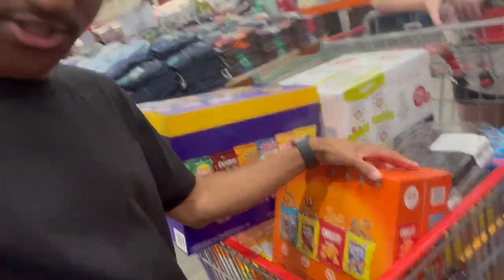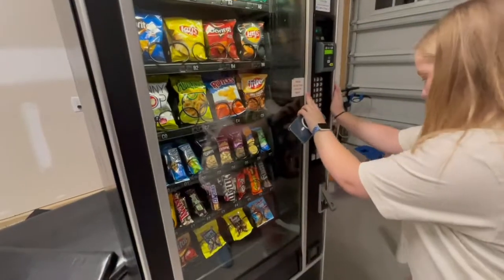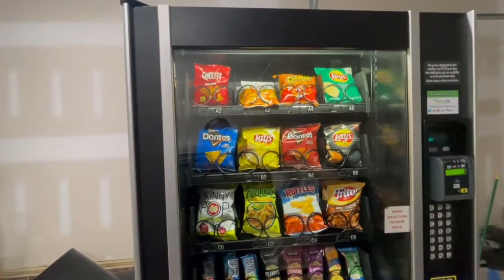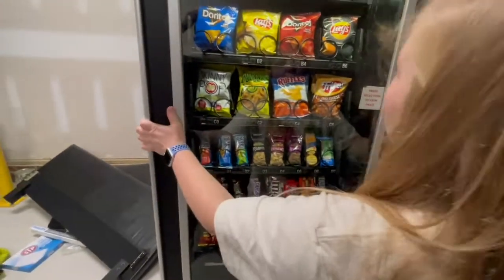But we got our first load of vending machine products because we're about to be placing it on Wednesday. Today's Monday, July 12th. So, we're gonna go buy this stuff and let's see how much it comes up to. It's ready. Look at the goldfish, they're like falling out. Yeah. Our luck, they'll slip through.